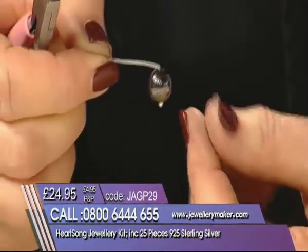So, first of all, this is how I do it. Everyone has their own way. There's not a right or a wrong way. I put my bead onto a head pin and I bend it over so it doesn't fall off the head pin. Okay, that's how I start.